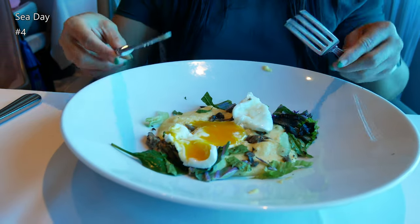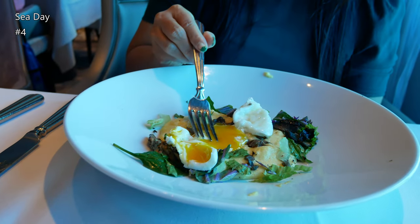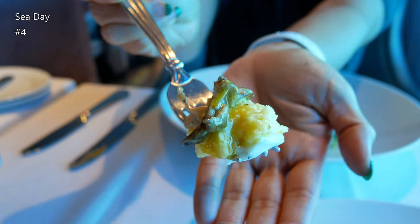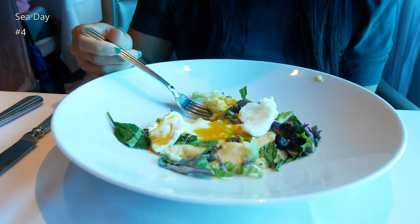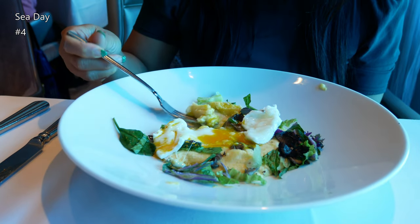There you go. It becomes your sauce. Lentil. They cook it really good. Nice and smooth. Mmm. And then a little crunch from the mushroom. That's good. That's a very simple yet delicious dish. I like that.